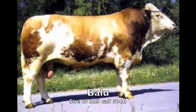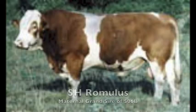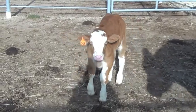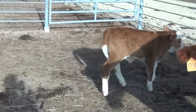This next calf in the video is sired by Balu. 506B is the embryo calf, and he is out of a donor cow that is sired by Romulus and out of the BHR Lady Marrietta. This mating was specifically designed for line breeding.